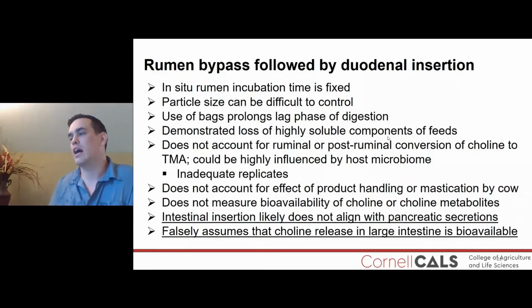And if you were to look at the expression of choline transporters in the non-ruminant literature, it would argue that it's probably fairly minimal, but it potentially could be released in the large intestine. There's bacteria in the large intestine that could be influencing its degradation. So just measuring it in feces and saying, okay, well, the difference that we don't see in the feces had to have been bioavailable, that is grossly inaccurate. Okay, we should not say that. We can call it choline release. I would not even call it metabolizable choline because we don't know the role of post-ruminal bacteria.